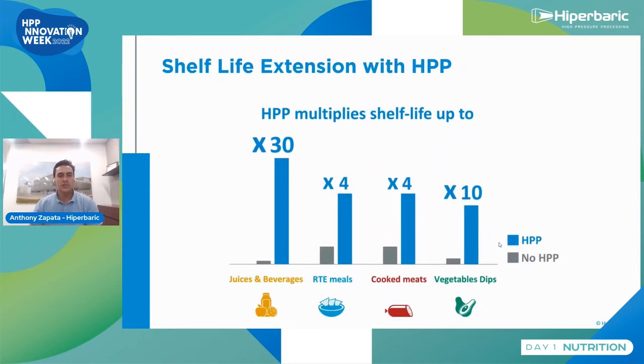So what does shelf life extension with HPP look like? Well, luckily for the juice and beverage category, it's one of the most effective technologies and tools to use. You can extend the shelf life up to 30x. So if you take, for example, a raw cold pressed juice that has a shelf life of 3 to 5 days, you're able to extend that up to 90, 120 plus days while still preserving the fresh characteristics of the product.